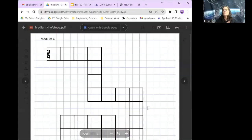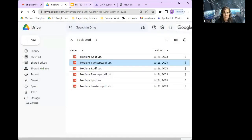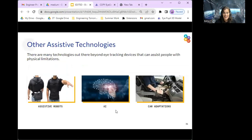I'm going to show you real quickly here. In the different floor plans and mazes, you'll notice that we've kind of broken out the steps to help you count how many correct or incorrect moves someone has made. So I would recommend using those with the steps just to kind of help figure out which way you're going and how many you get correct. So I just wanted to show those to you real quick.